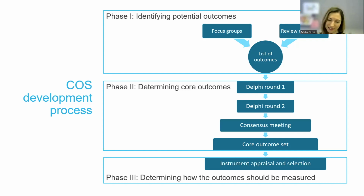And then through a consensus meeting, that short list was consolidated and agreed upon. And the final phase, which is the phase that we're undertaking now, is determining how those outcomes should be measured. So in the first part, you're not really thinking about tools or measures at all. It's really about what are the domains, what are the concepts that are important to people, and then the last part is figuring out how best to measure those.